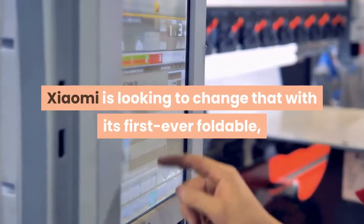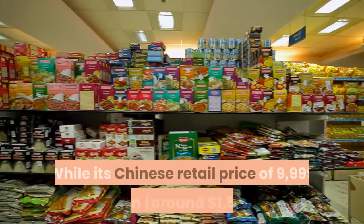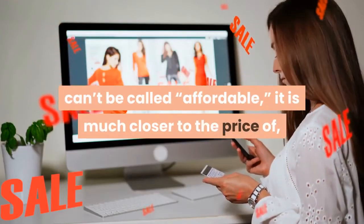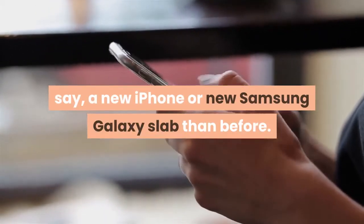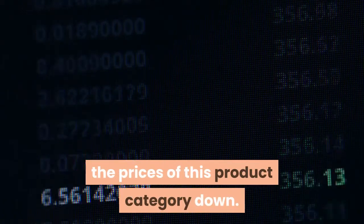Xiaomi is looking to change that with its first ever foldable, the Mix Fold. While its Chinese retail price of 9,999 yuan, around $1,500, can't be called affordable, it is much closer to the price of, say, a new iPhone or new Samsung Galaxy slab than before. This means Xiaomi has officially pushed the prices of this product category down.